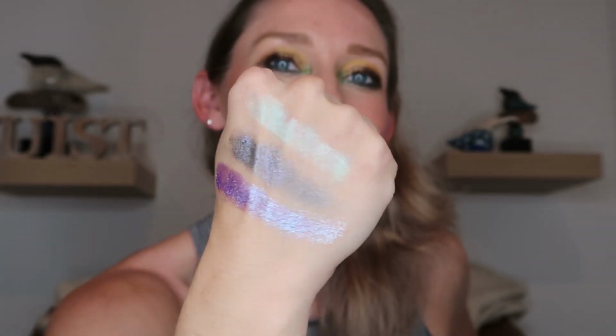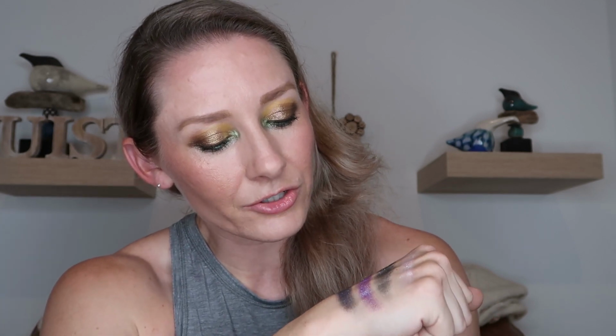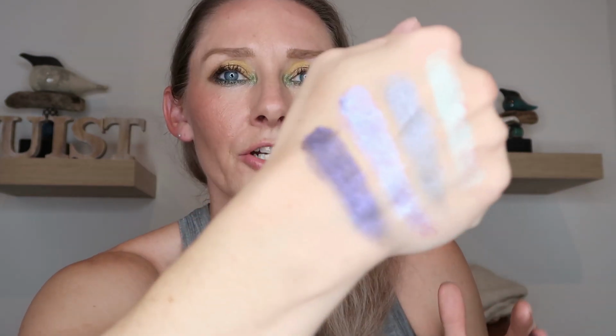Very nice and pigmented. Next up is Dark Matter, and this is a very deep purple. It's definitely a darker gray to black base with some purple sparkle on top. Doesn't look too shifty to me. It's just primarily the purple sparkle with a black base to it.